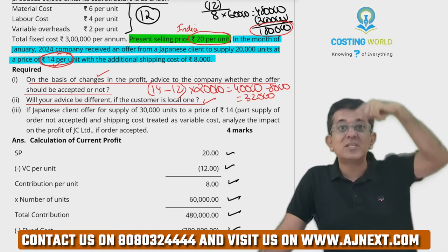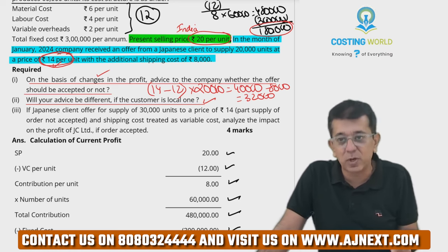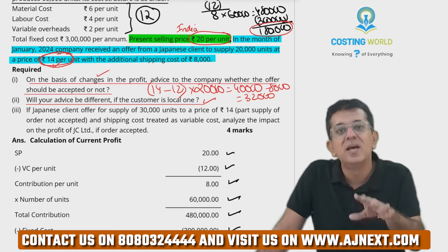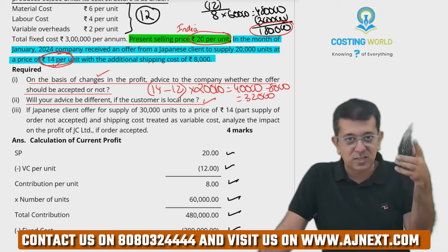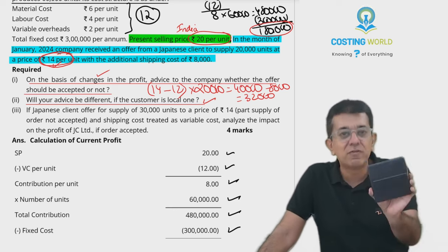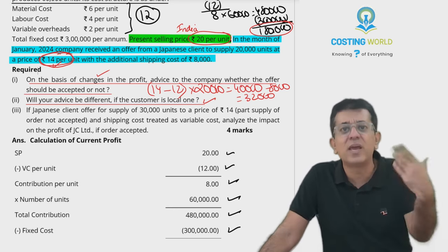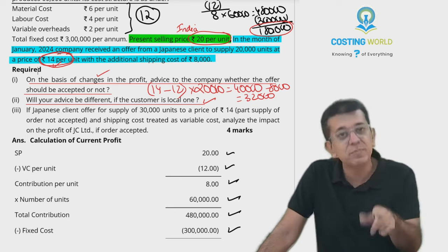See, whenever it was a Japanese client, that selling price will not be affecting this selling price. Correct? Because it is like two different countries. Try to think that this Casio calculator, suppose in India, gets sold at 400 rupees. Are you ever aware that in Japan it is getting sold for 300? We are not even aware what is happening in Japan. Same thing over here also.